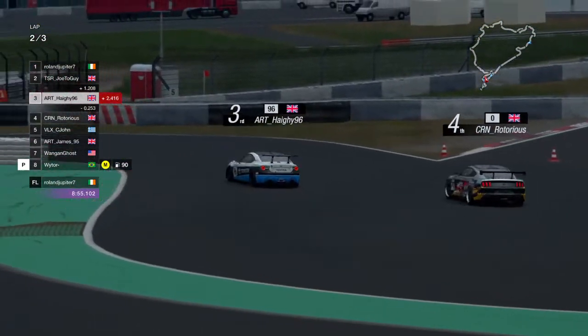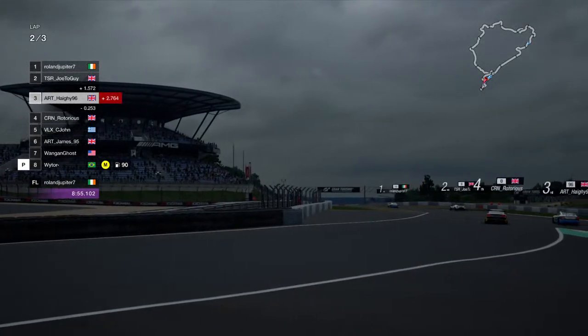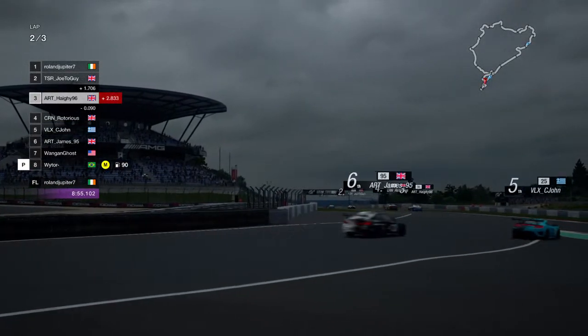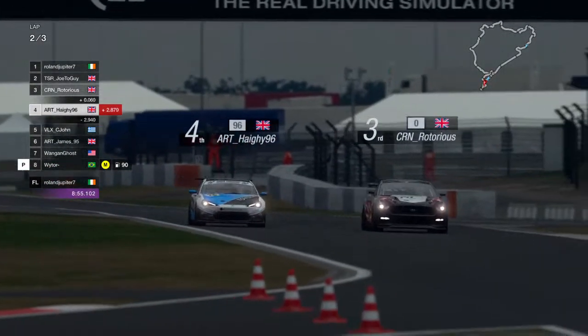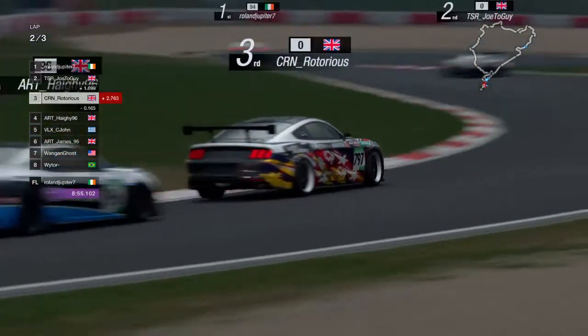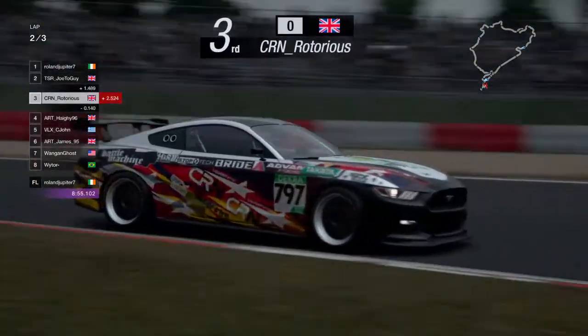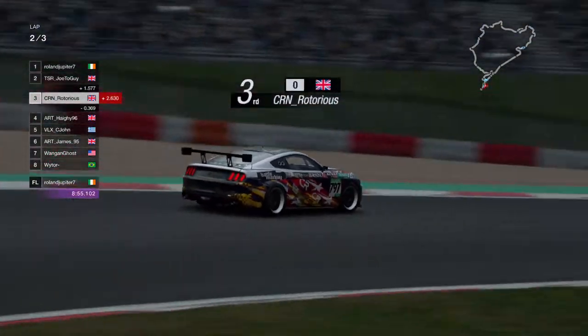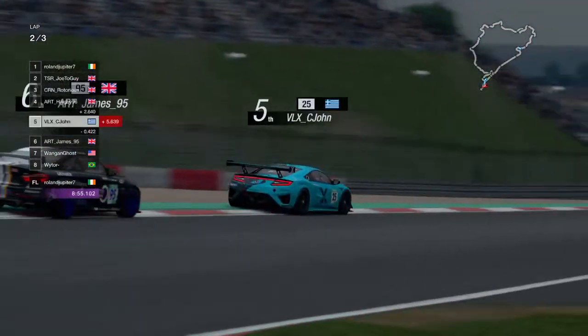How much longer with Retorius looking to take that different line? Getting a bit of a better exit. Oh! Hagee actually ran a fair bit wide there, as did Crazy John. Retorius to the inside, they're registered ahead. They have the inside, and they have third place back. Good work there by Retorius. So Hagee down to fourth.